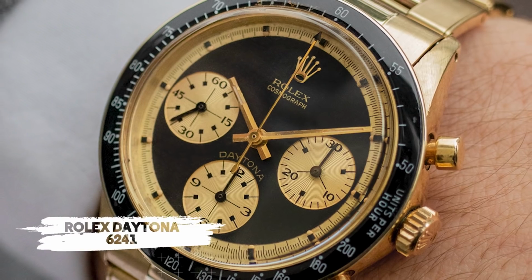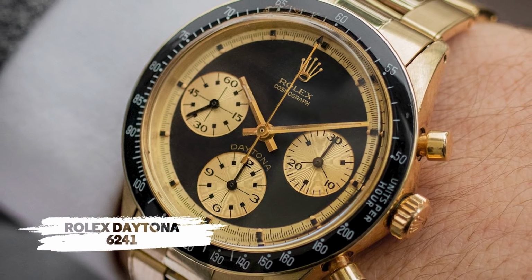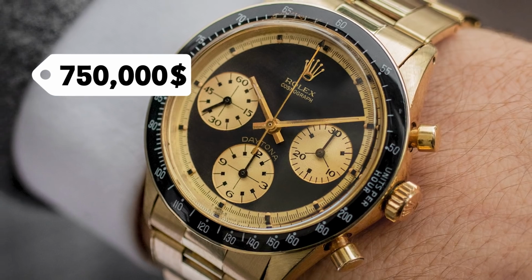This one also carries the nickname John Player Special, as it references and evokes the color scheme of the racing livery of the classic cigarette brand. So the 6241 that she's got here features those pump pushers, it features the black acrylic bezel, an Oyster bracelet, and carries a price tag pretty close to $1 million today.